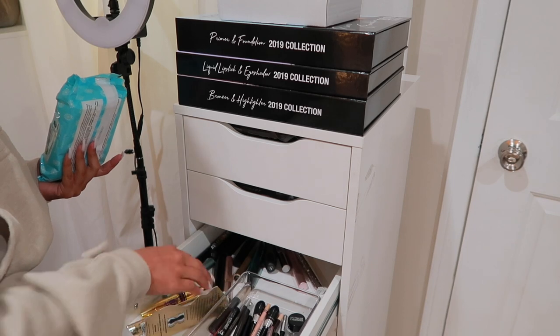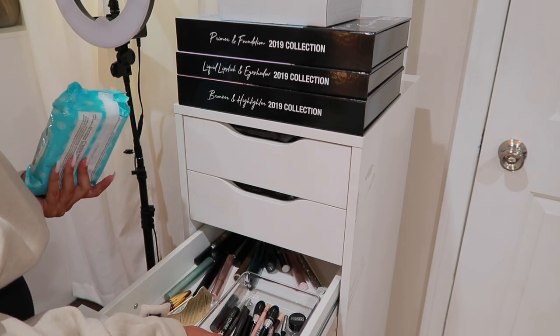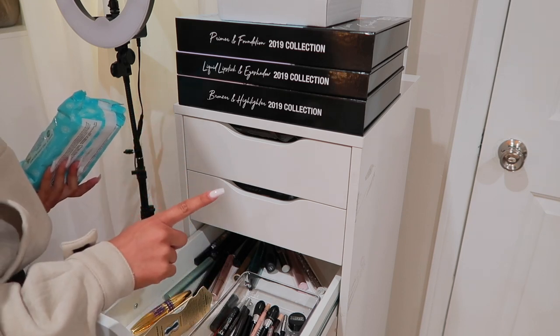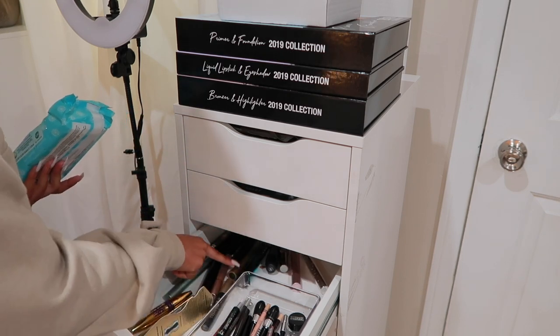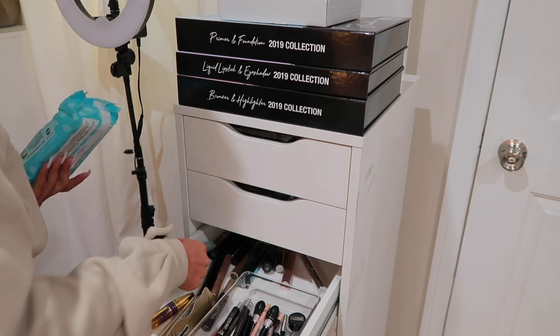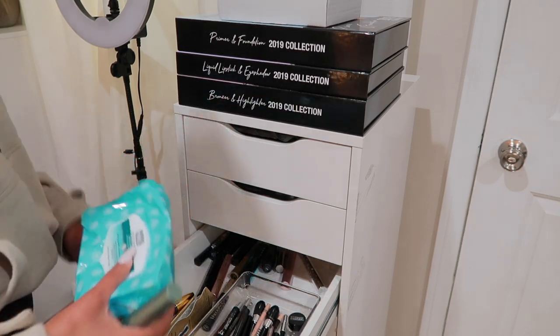Mascaras and eyeliners, I don't need. I don't normally wear liners. Recently, I haven't been using any mascaras. Actually, I'm gonna take one just because of my lower lashes. So I'll go ahead and take my Too Faced Better Than Sex because it's waterproof.